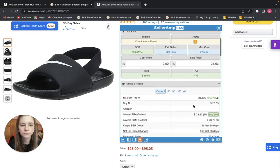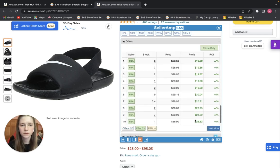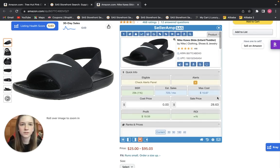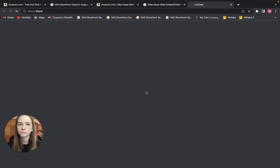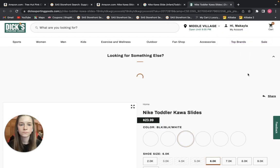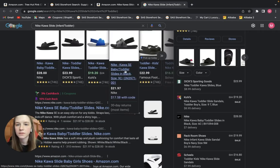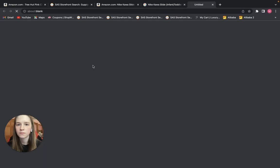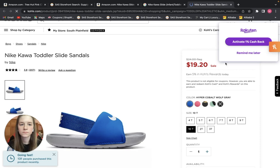BSR looks good, sales look good. This is kind of dipping a little bit. It looks like the seller count isn't really going up, staying pretty stable from here. Maybe there's other sizes that look better. Let's see if we can even actually get this for this price first. Nope. Not here at least. Let's see. They don't have any more.